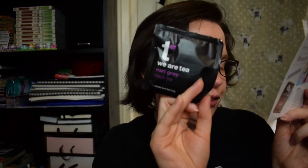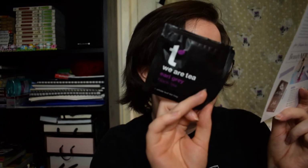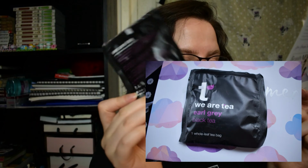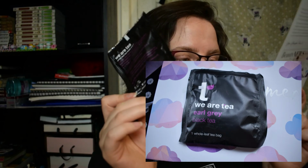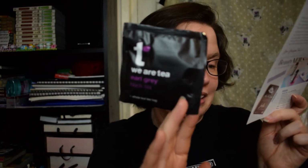And then yes, our final bonus item is We Are Tea. It's an extra treat. It's an ethical London-based tea company to treat you to one of these relaxing teas. You could have gotten Earl Grey, delicate aroma of bergamot and a sprinkle of blue cornflowers, or Sleep, which is a herbal infusion of lavender and chamomile. I got the Earl Grey version. I actually wouldn't have minded both of those.